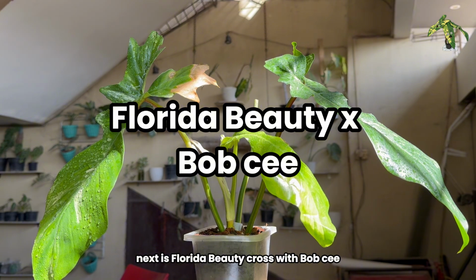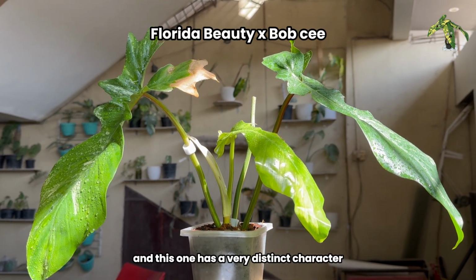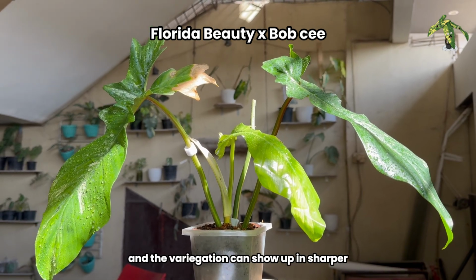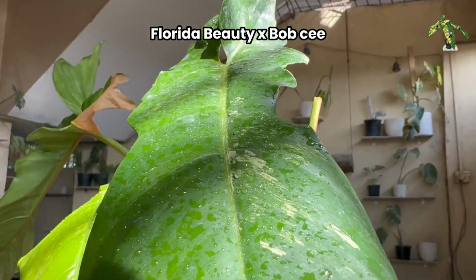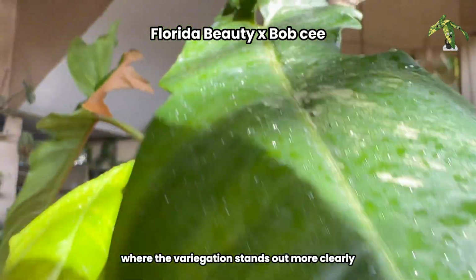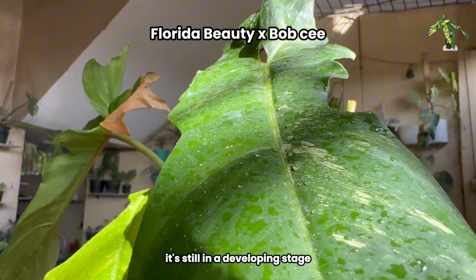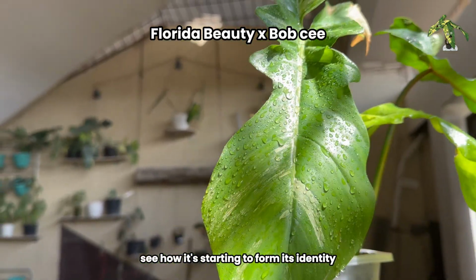Next is Florida Beauty crossed with Bobbcee, and this one has a very distinct character. The leaf shape feels a bit more structured, and the variegation can show up in sharper, more defined patterns. There's a nice contrast on some of the leaves, especially where the variegation stands out more clearly. It's still in a developing stage, but you can already see how it's starting to form its identity.